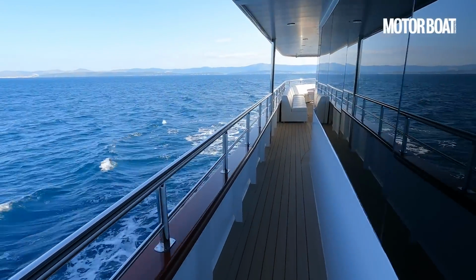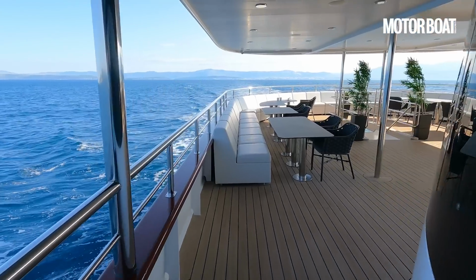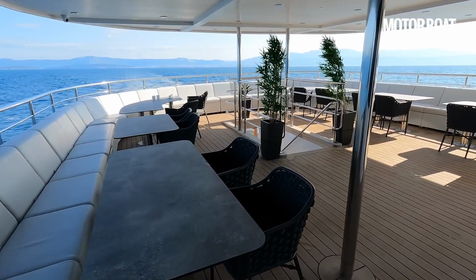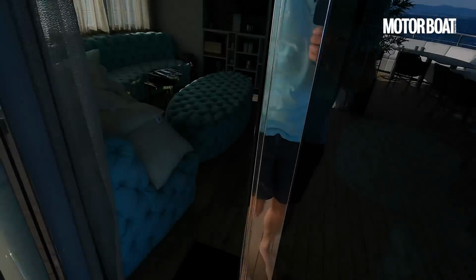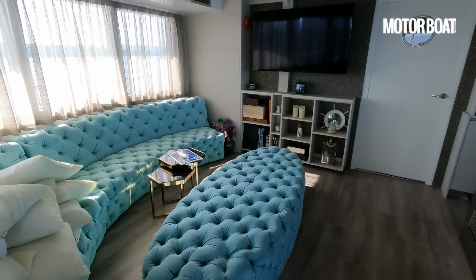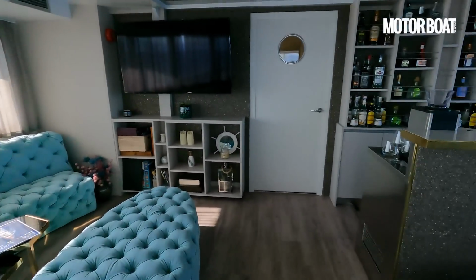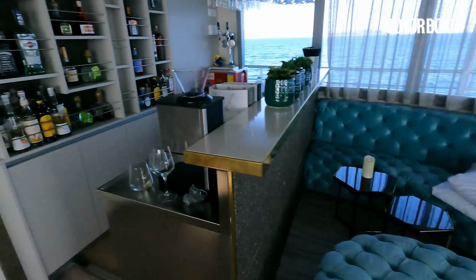So here we are on the lower deck, on the raised deck, and you can see that here we've got a nice aft cockpit area, so you can all sit outside and eat. And then if you come through, there is a bar area up here. Because it's first thing in the morning, it's not really set up as a bar just yet, but you can see you've got a full working bar, some nice seating around it.